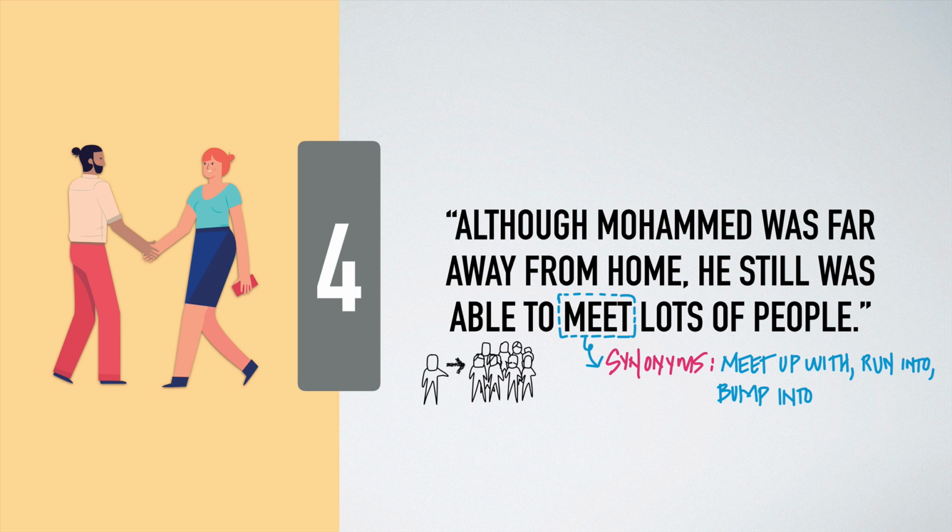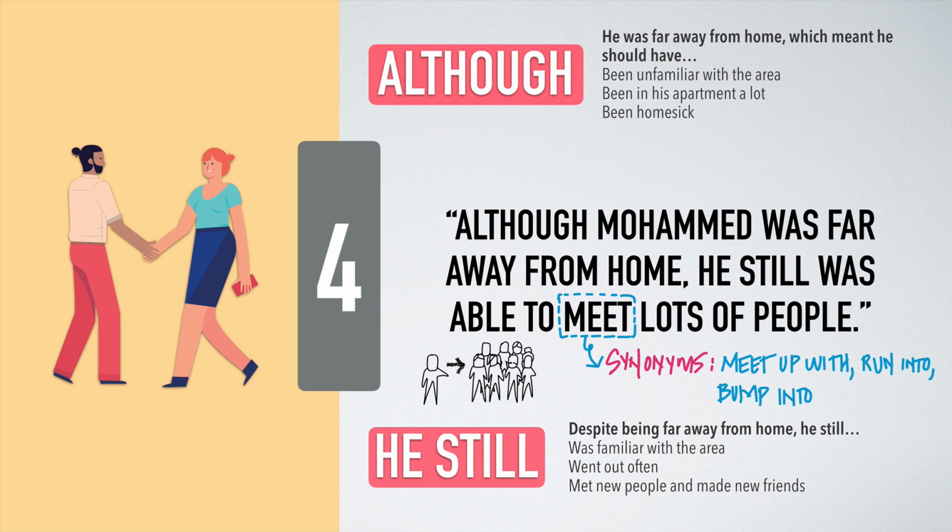These 3 expressions, these terms, have a similar meaning to meet, but you can use them and you will even sound more natural when you speak in English, okay? Meet up with, run into, and bump into. All right, so let's see the 2 contrasting situations, okay?